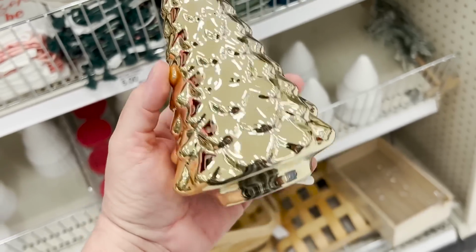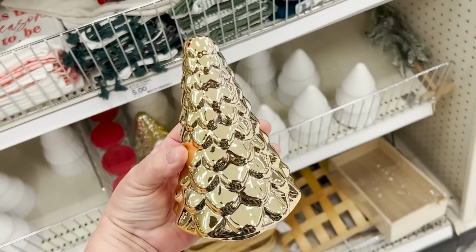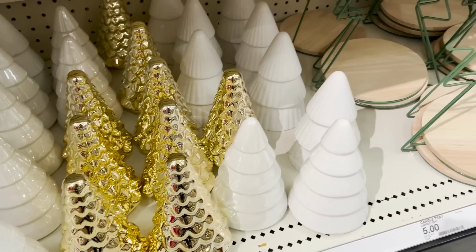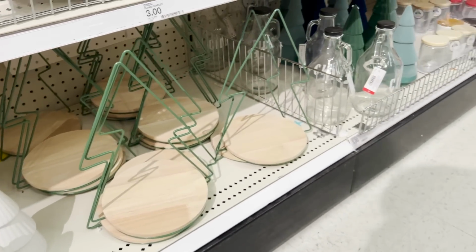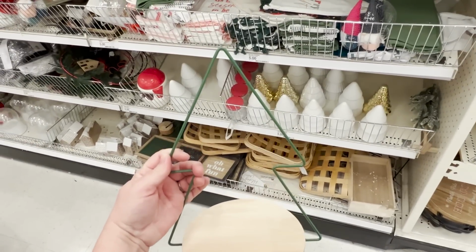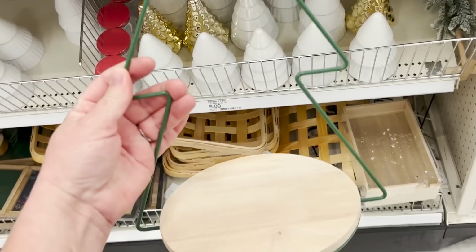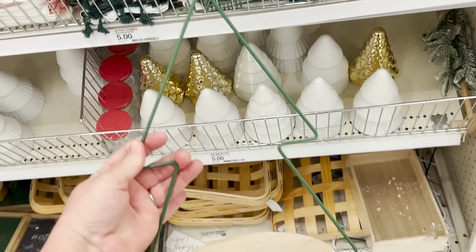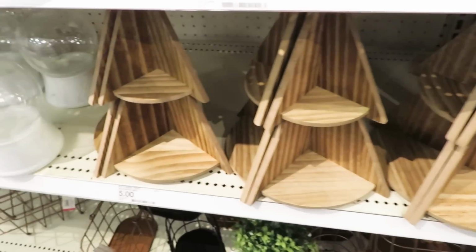Now they are putting out more trees. These in gold are gorgeous. They're $3 trees. I'm guessing they'll come out with a larger version for $5. Haven't seen them in my stores yet, just the smaller ones for $3. They also have this that is a Christmas tree stand of some sort. You guys know I duped their one for Easter that was the bunny ears. I made it from the Dollar Tree. So just keep that in mind. You can probably make something like this for about the same price.